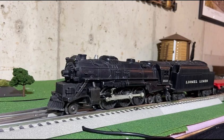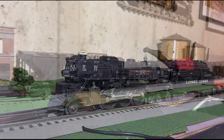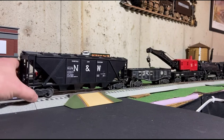This engine does puff out smoke, so I may have to buy smoke pellets for it or smoke fluid, which I really don't know. But I'll be showing you guys the other cars to this train set. So let me just end the video. So here we go. We got the other set with the train cars.